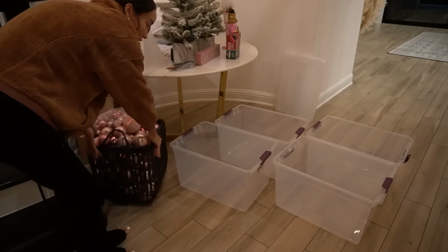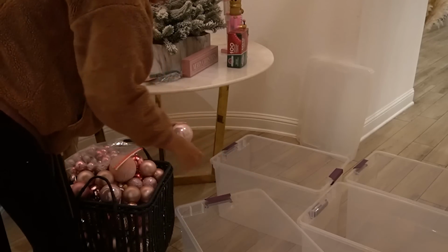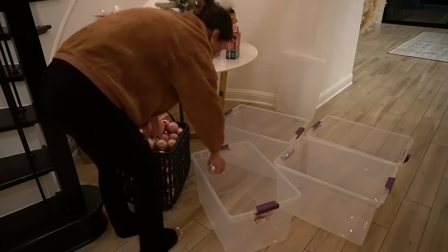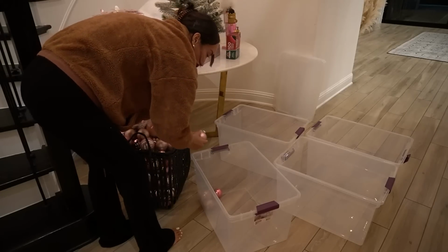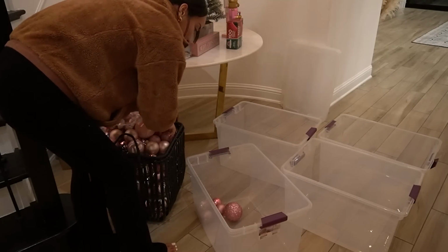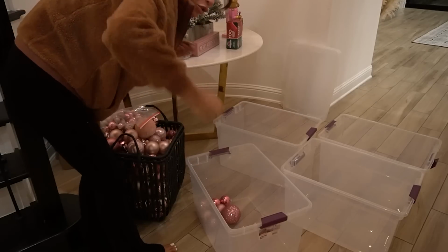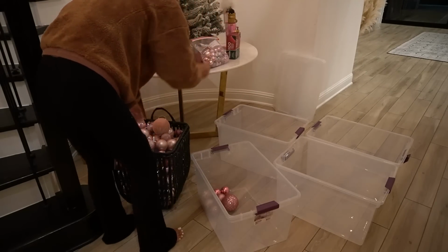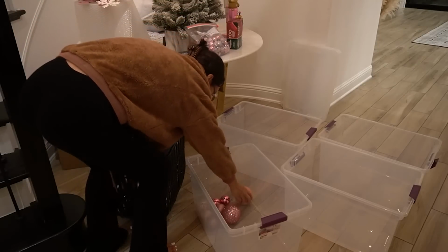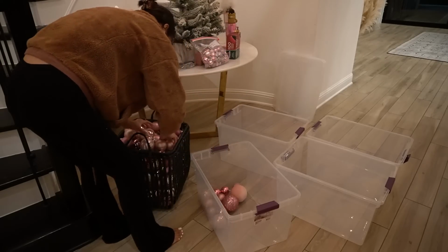I don't believe in individually wrapping your ornaments or having the little separators. I just put them all carefully together. If they're just sitting in this box, they're not gonna break. There's no reason why they should shatter by just being piled in here. Now, if you start rough handling the box, then of course you're gonna have problems. But in my experience, if you just place them gently, they should be fine.